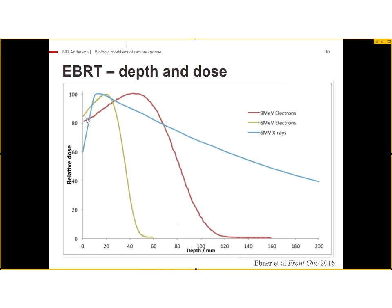Electrons, we use the 6 MeV as an example. They start off kind of high in regards to their relative dose. So say the absolute dose is 50. Or 100, I'm sorry, 100. Well, here, the entrance dose, meaning the dose when I shoot it at your skin, the dose that your skin is going to see from one 6 MeV electron beam is about 80 units, whatever unit, gray, which is way too high. It quickly goes up to the prescribed dose, whatever that prescribed dose is, at about 20 millimeters, 2 cm. And then it dramatically falls off relatively quickly.